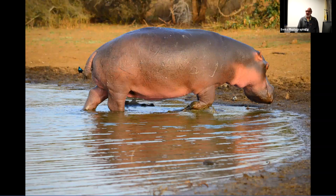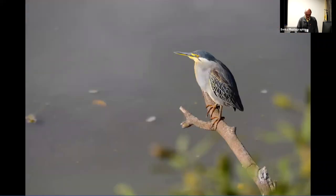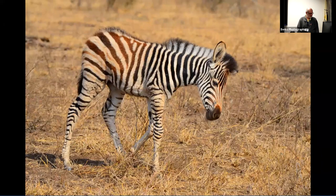Lots of scars. They're very gregarious. They get into lots of fights, and quite often you'll see them with fresh scars, still unhealed. Green-backed heron. A very young one, a bit fuzzy, but I've seen them much younger than that, so fuzzy.